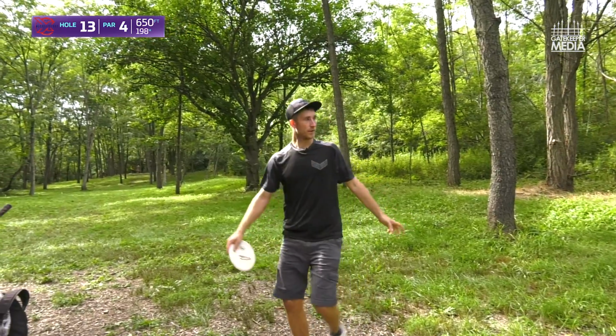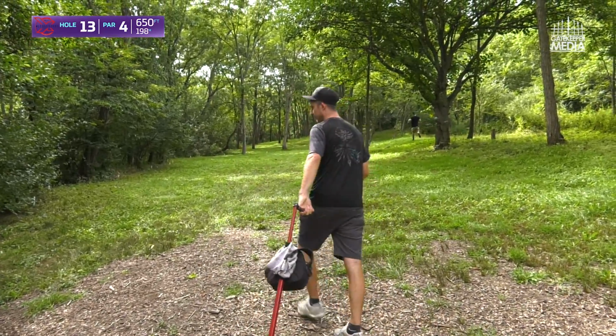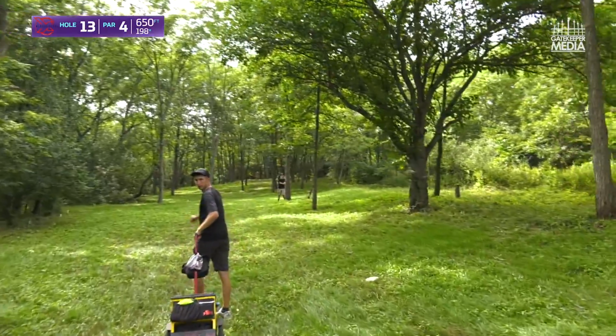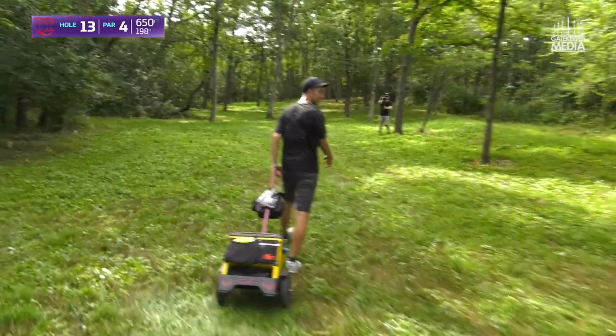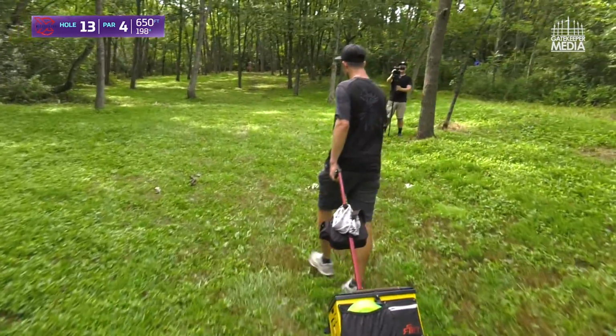Yeah, you can see the slope on this hole. Like I said, a lot of people will turn it and cut roll into the OB. So that's why I throw a mid-range to take that out of the way. And the grass up here is pretty sticky, so as long as you don't air it OB, you're not gonna roll too much if you throw it this far.